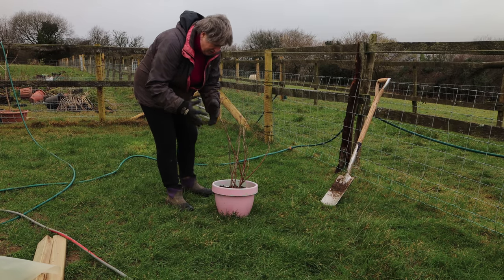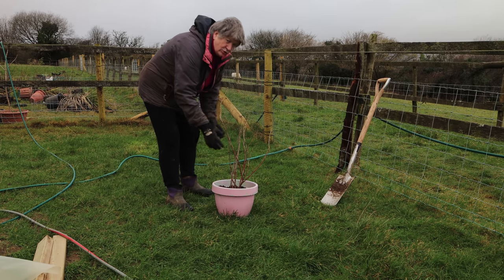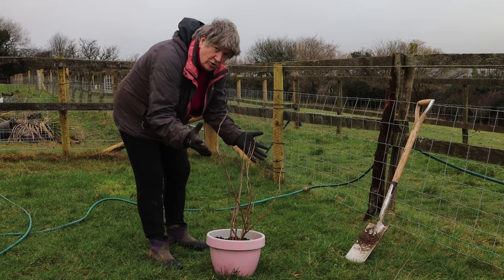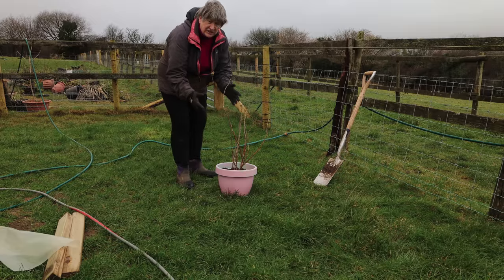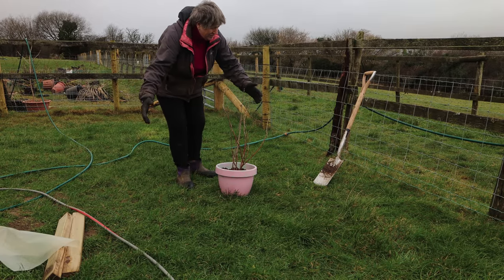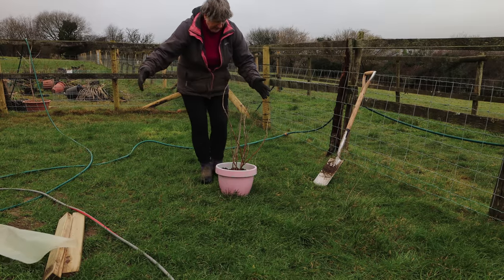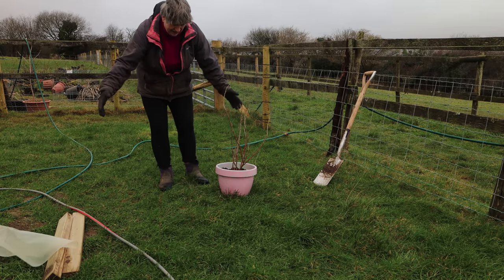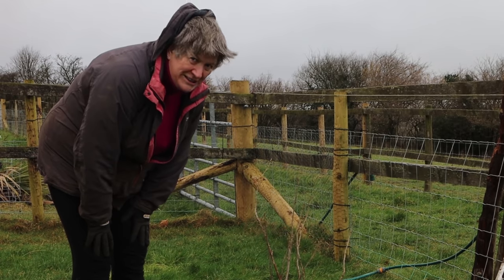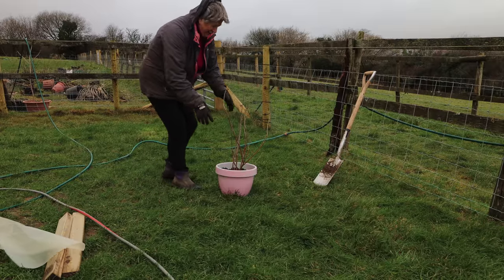It's got quite crossed over branches here and there, some are working their way towards the middle. So after I've planted it, I'm going to prune this so it's got a nice open shape. And I've decided I'm only going to be planting one in here, because actually they take up quite a good space. And by the time the hedging has filled out there, then I put the blackcurrant in here, I think that will be enough. Boy, it is windy today. I think that will be enough of a plant here.